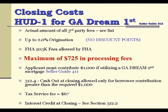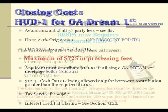If you're doing a 203K loan, then you are allowed to charge the reasonable and customary extra charges that FHA 203K loans allow. Keep in mind, as I've said all along, customer has to have $1,000 in the transaction. You could get cash back at closing, however, the customer must net in $1,000. The maximum tax service fee is $67. You can close a loan as an interest credit. Please refer to section 312.2 in the seller guide or give us a call to help you do that.